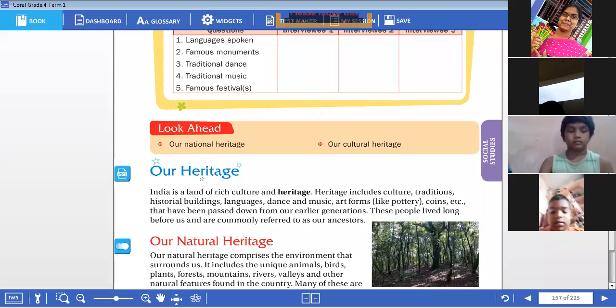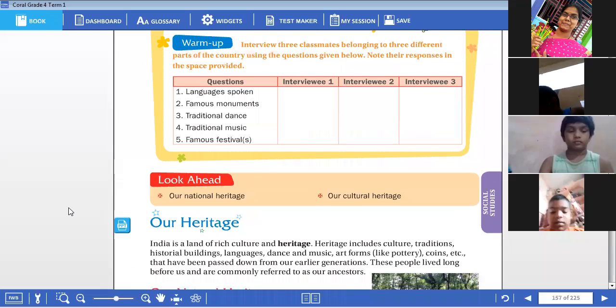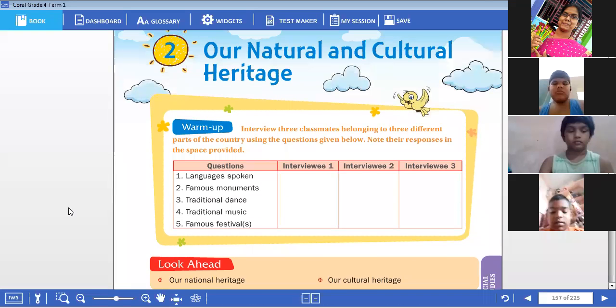Ancestors. This is up to the introduction of our second lesson. Second lesson, children. This is an introduction part to the second lesson. Our nature, natural and cultural. Tomorrow, the lesson, children.